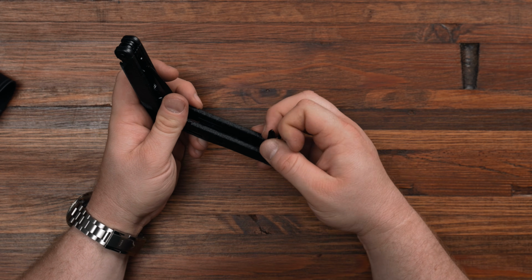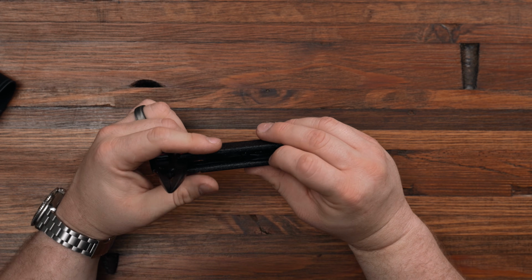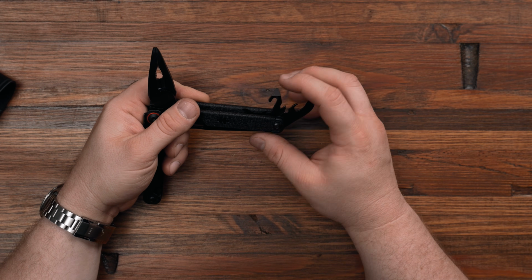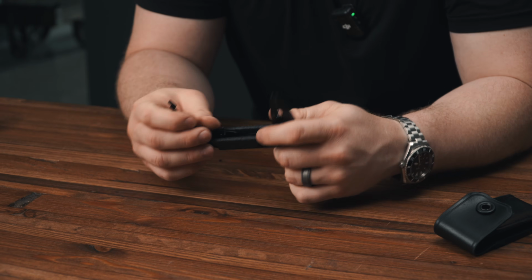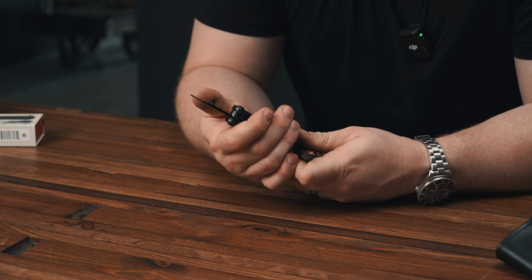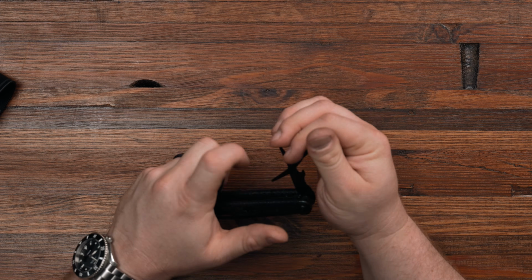Let's see. It is a different tool set on the inside. You've got a small Phillips, full-size Phillips, and a flathead. And they're all locking, so it says. This side you have a bottle/can opener, a cord cutter, another flathead, and then your scissors. With a spring on those scissors. Now that's something that Leatherman and everybody else can take a hint from.